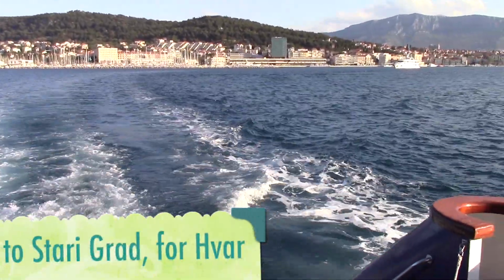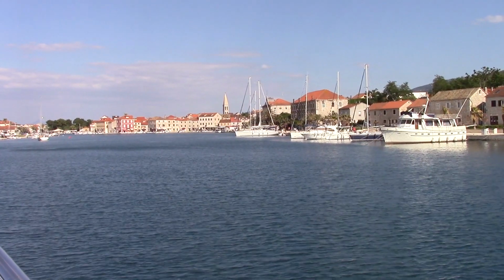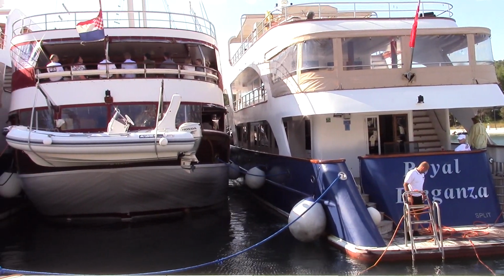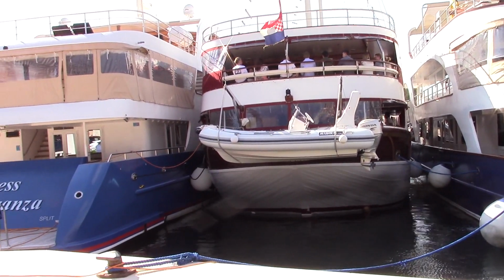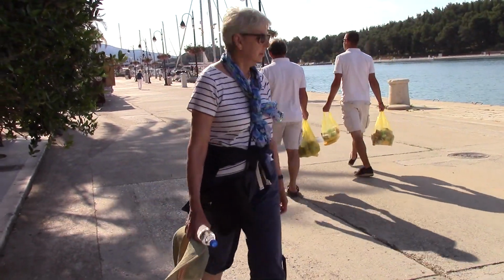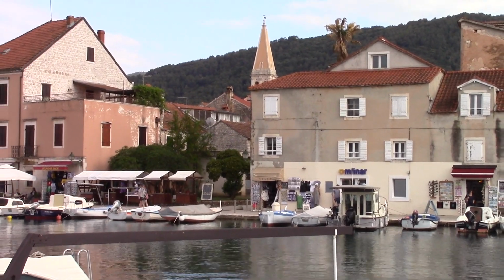Var is one of the top island destinations in the Med, especially for the younger set with its cafe culture and reportedly hedonistic nightlife. So mooring in its quaint little harbour is very restricted, especially in the summer months. That's why we had to tie up in Starigrad on the other side of the island and spend the evening there before getting the bus to Var town the following morning.